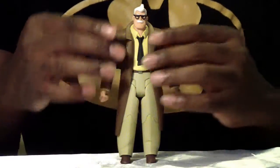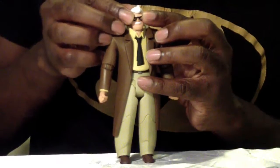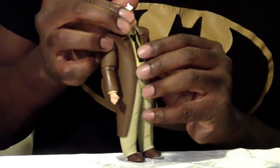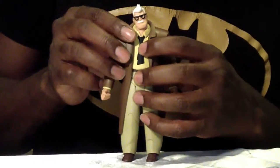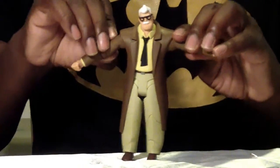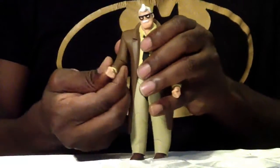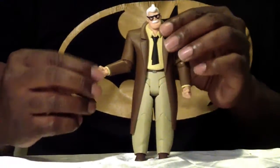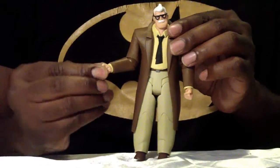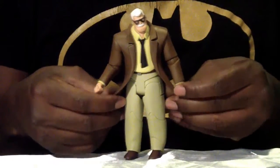Nice. Head's on a nice ball joint. The glasses are a separate piece but don't come off. The tie is a sculpted piece, so it's this inner part of the jacket here. Arms going upwards, downwards. A single joint in the elbow with a swivel. Wrist swivel with the hinge in it. He has a waist swivel. Jacket's pliable, or sorry, his coat's pliable.